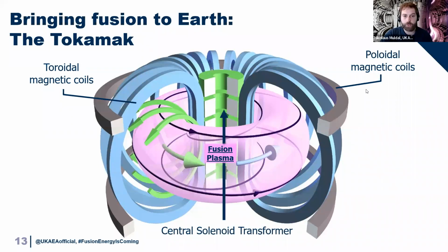And then one of the last core features of the Tokamak is the central column. This is also known as a central solenoid transformer, and some of you will be familiar with transformers.